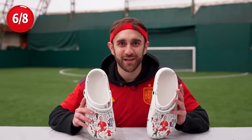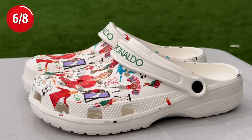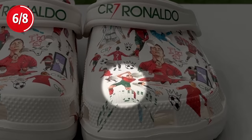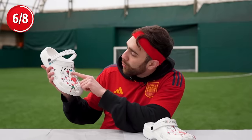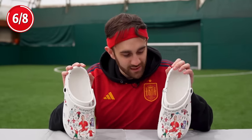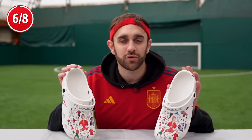Next, I have these Ronaldo Crocs. They are so weird. You can see so many versions of Ronaldo in this. We have a World Cup version, United version. Ooh, scoring a bicycle kick. As you can see, the Crocs are very nice, but it's so random to have football players on your Crocs.